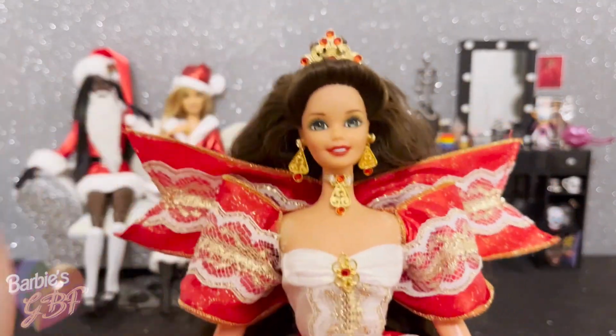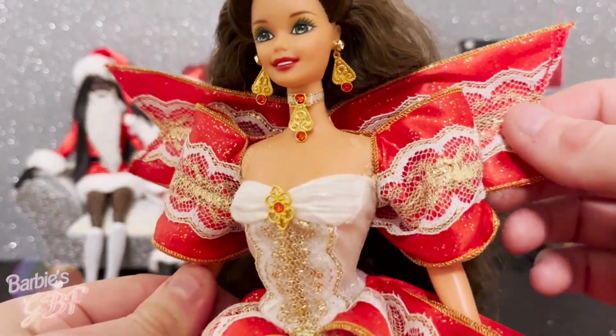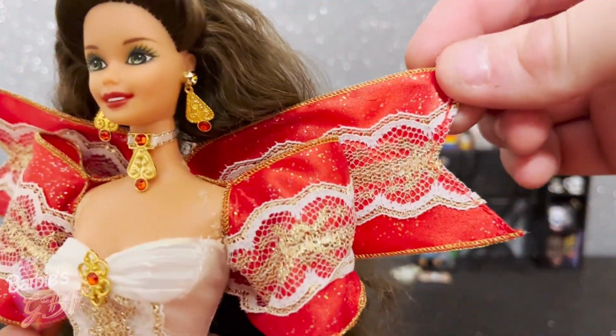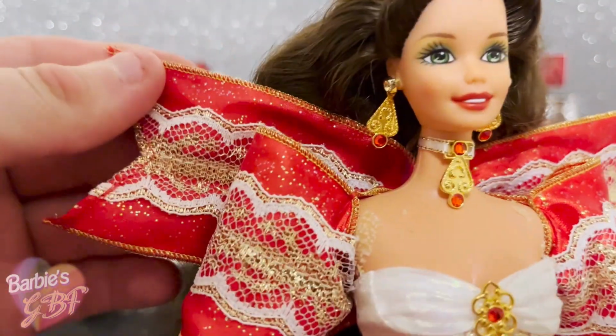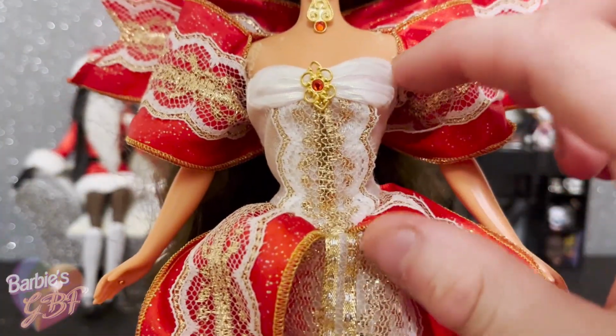Like, it's been long gone. But I can still appreciate all of the little details that went into this look, like the lace, the glitter on the red fabric, all the golden thread that they used for the trim. I like how the bodice is a different color.